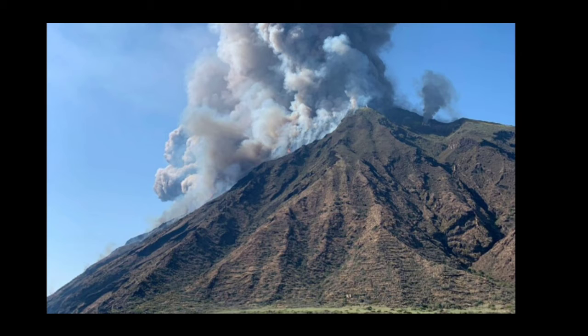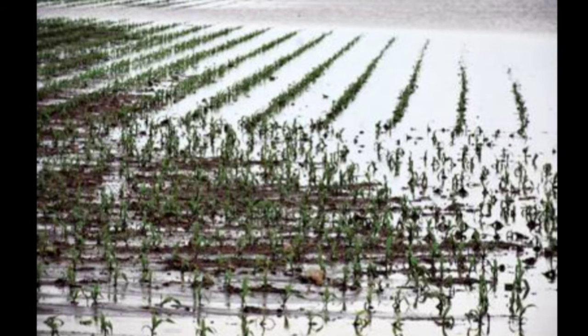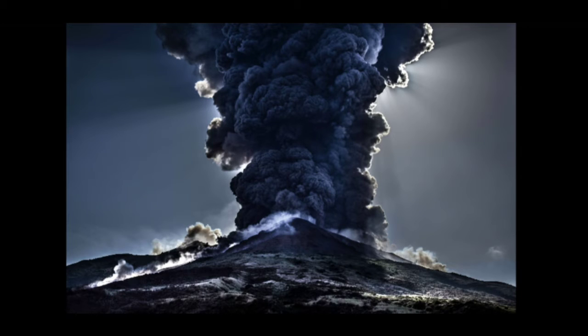Because of the ash blocking out the sun, the global temperature would drop around 10 degrees. This change of temperature could last up to a decade. The ash fall would cause significant damage to crops and water supply and everything else in the western part of the world. But Yellowstone is not predicted to erupt for at least 100,000 years from now.